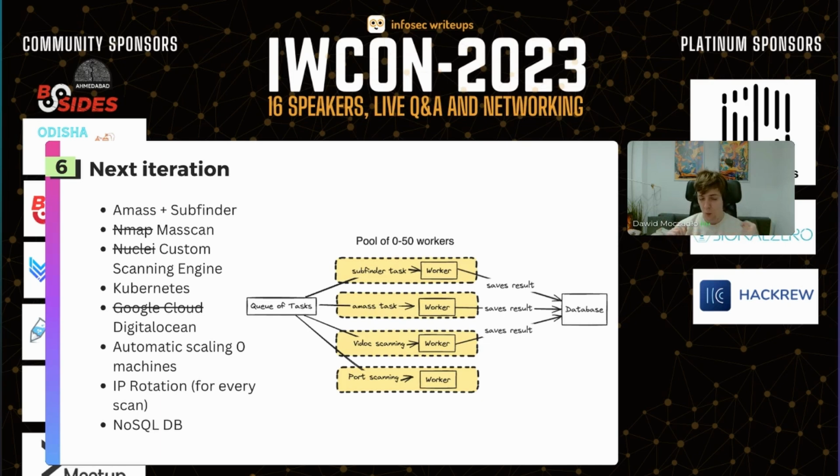Another thing is we had IP rotation, because if you had the same IPs for a couple of days of scanning, you will get blocked by all of the WAFs, Cloudflare, and other companies. So we had IP rotations on our nodes, and we used different databases. We tried so many different databases. At the beginning, we started with I think it was Firebase. It was a bad choice. We used some SQL databases and different stuff, but we ended up with a NoSQL database, with Cassandra to be exact.